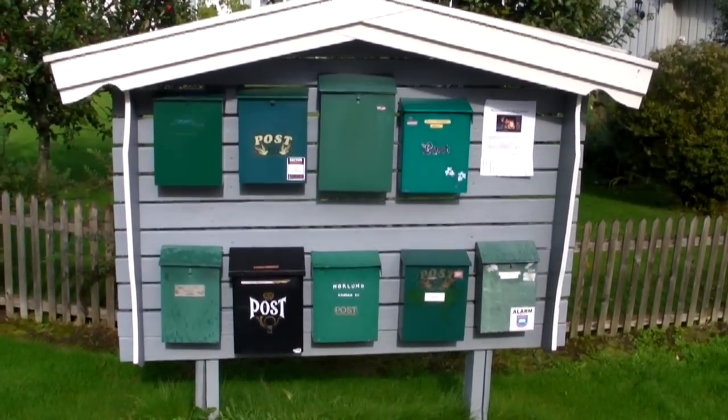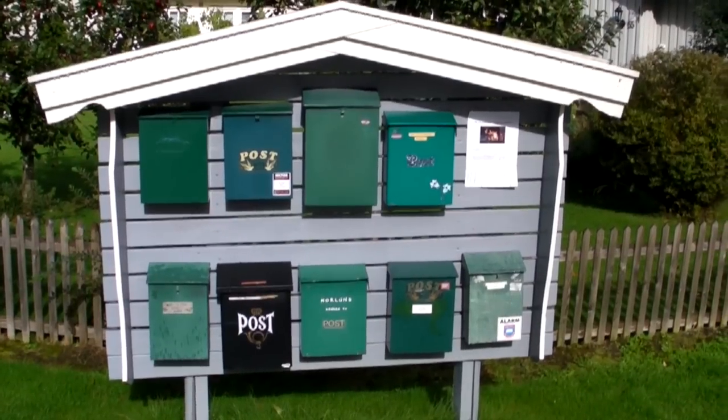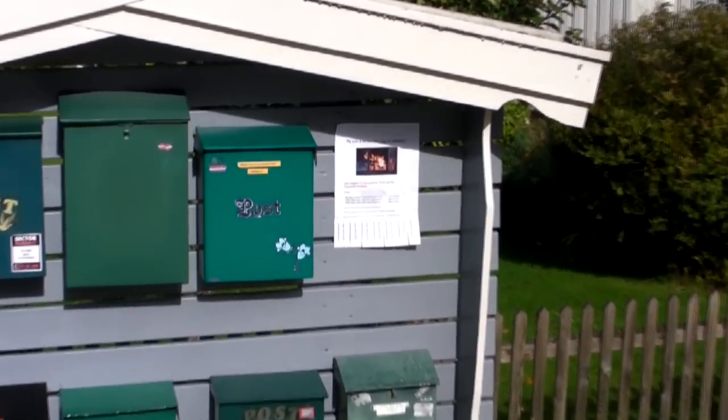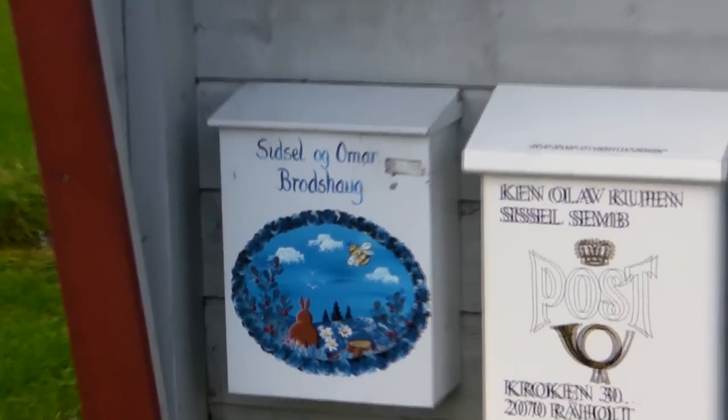And this is the way they do their letterboxes. Makes a lot of sense, easy for the postie. Sometimes they decorate them and you can put notices on as well. Here's a pretty one.